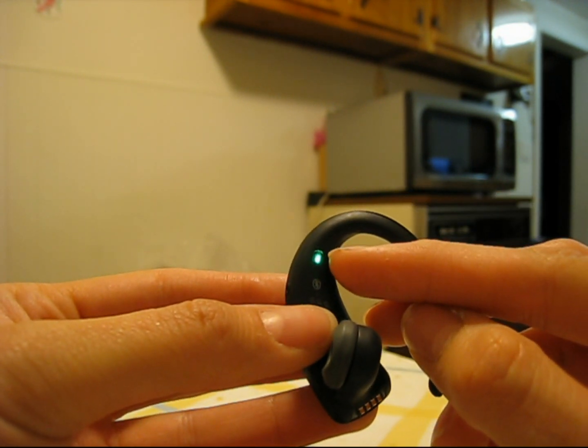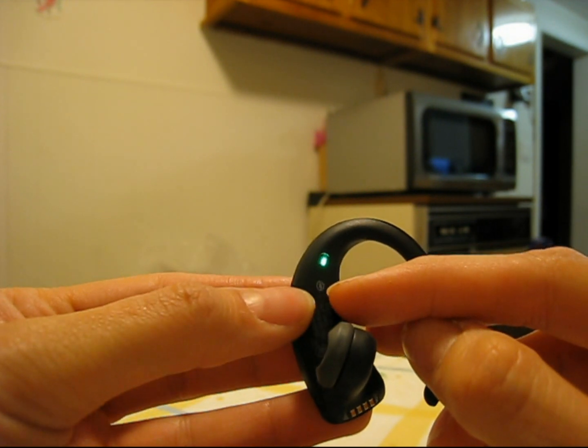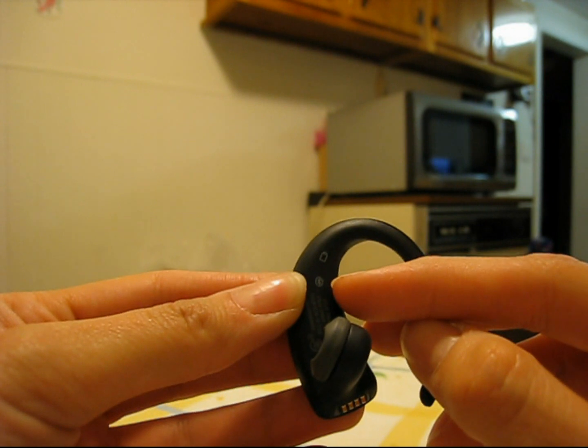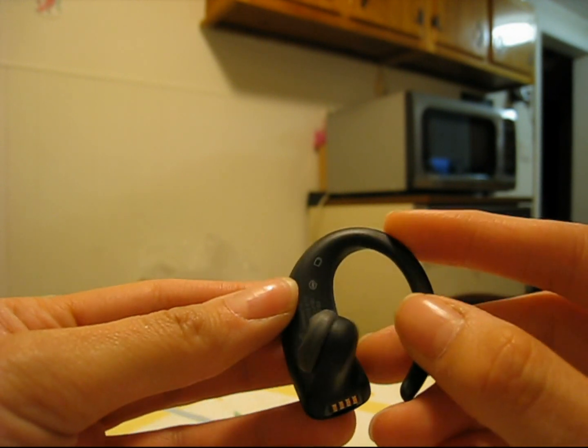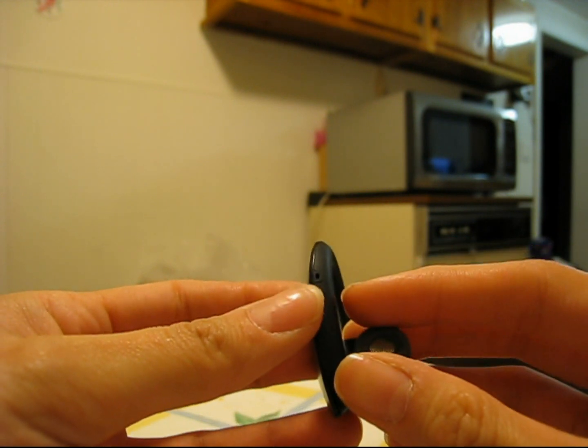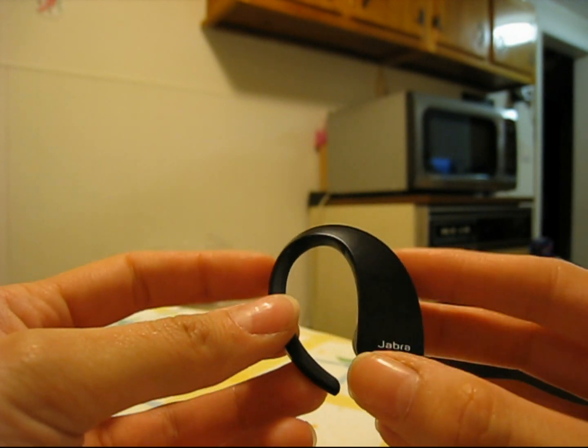If you turn the headset over, it comes with two status indicators. The top one being battery, as you can see the green light there. The bottom one being Bluetooth status of whether or not it's connected to the phone. Not really important in my opinion to have it here, but they wanted to go for style, and I guess it's an extra feature so people can get their money's worth.